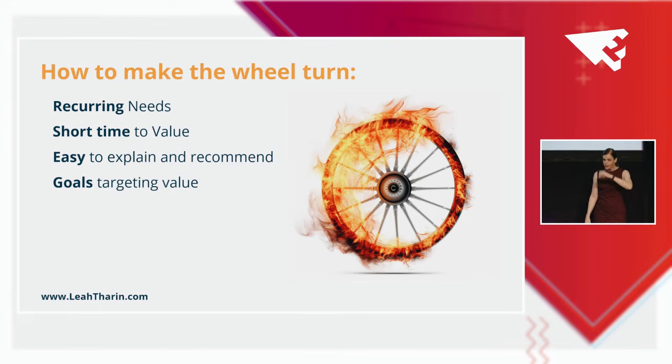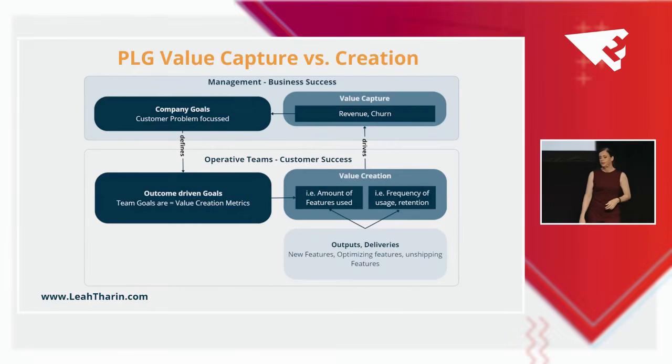And we use goals to target value. Not revenue, value, customer value, and growth teams who piss everyone off. So let me just quickly go into this. You can take a picture of it. I'm just going to, in the interest of time, because I'm probably talking already for too long. What we're talking about is we're trying to separate the business success at the top from management with the customer success in the operative teams. We care about revenue, but we're not targeting it. And the teams, they care about the customer, and they're very much targeting it.